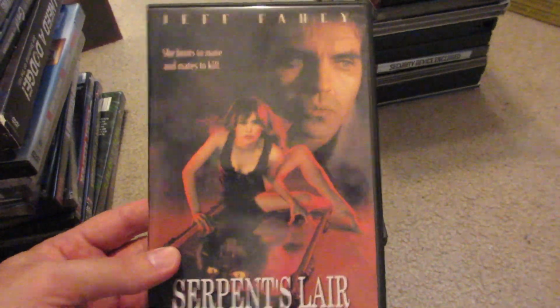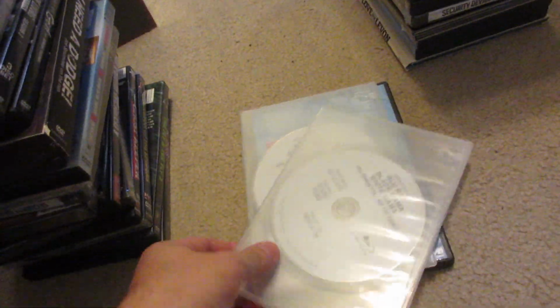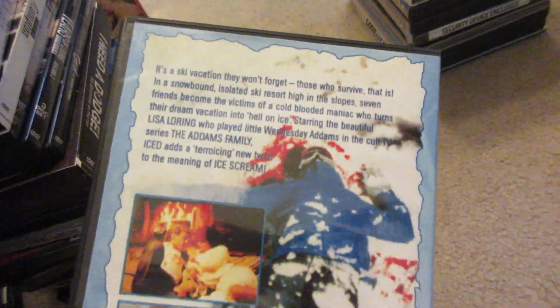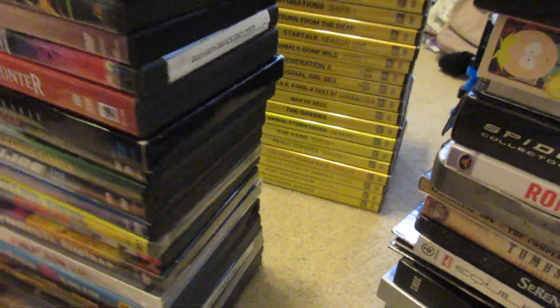Serpent's Lair, Jeff Fahey, Eyes of Fire, Rawhead Rex, which hopefully will get a release. I thought it was going to by now. And I don't think I can put those off to the side. Iced, which, oh man, this was actually really expensive. This was a company that made it look really legit. I can't remember what company it was right now, but they don't make releases anymore. It was a company that made bootlegs and stuff like that. It was their official website, very well known. I can't think of the name of it right now.